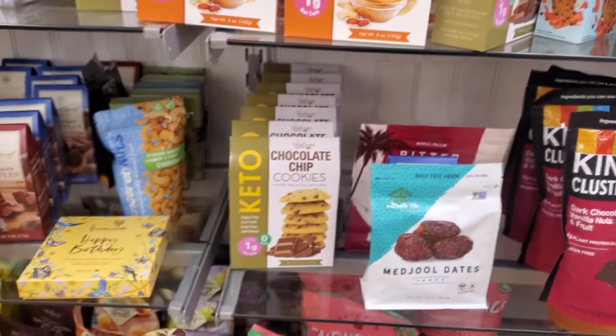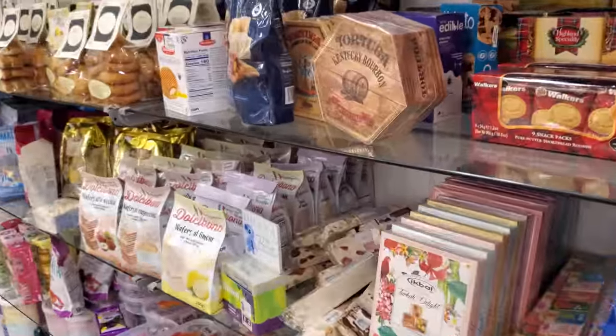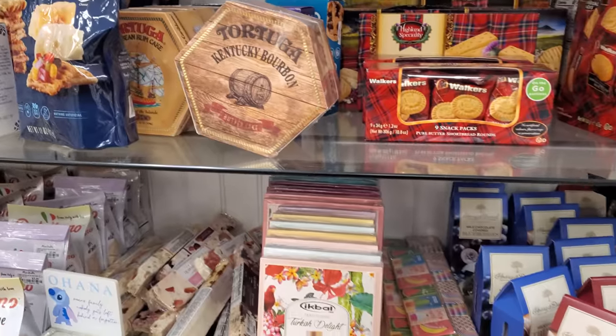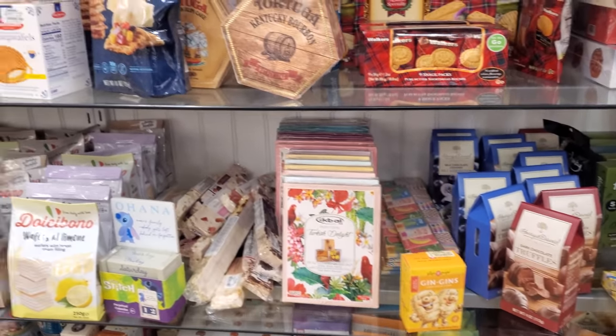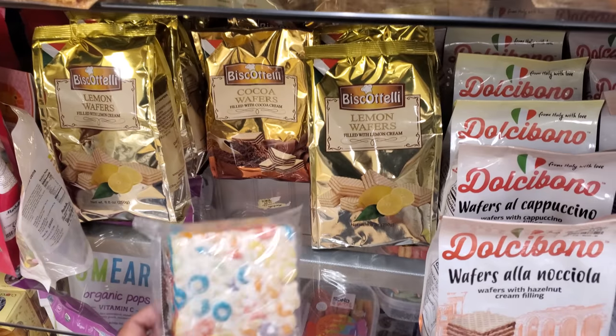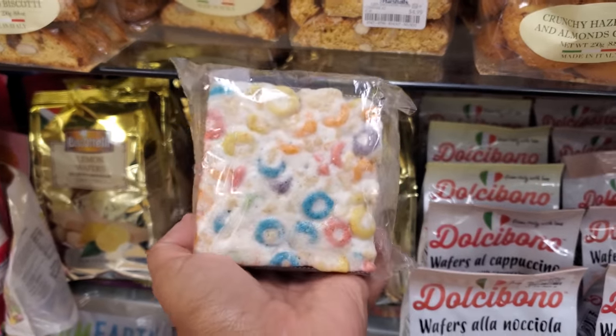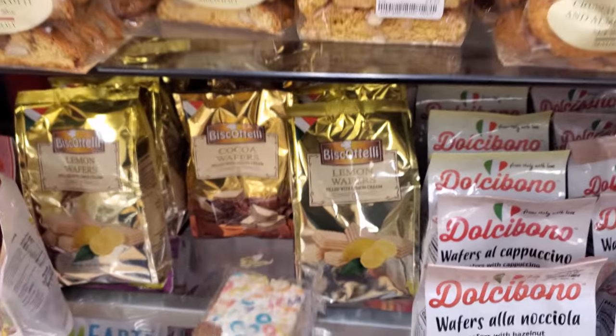Oh gosh, ooh, dates are my favorite. I love dates. You know what? I didn't used to like them when I was younger. But growing into adulthood, you learn to love it. Oh gosh, cavity. All of these cavities in here. It's like Fruit Loops and marshmallow. That's crazy.